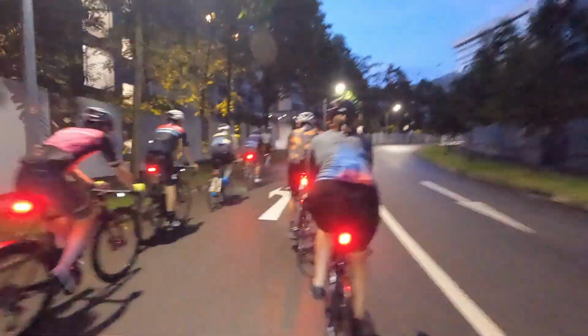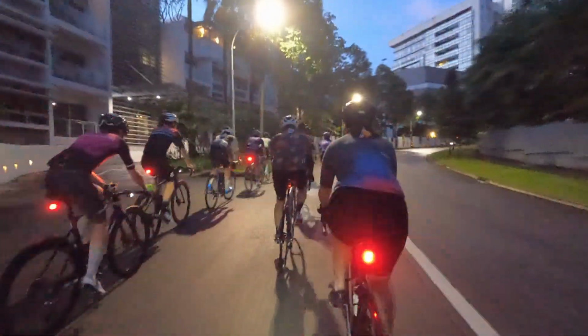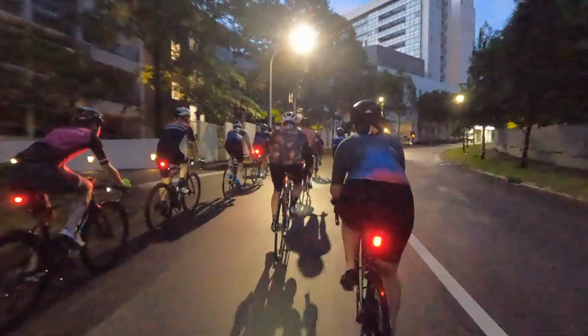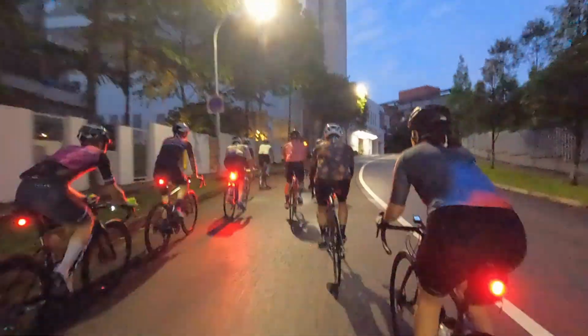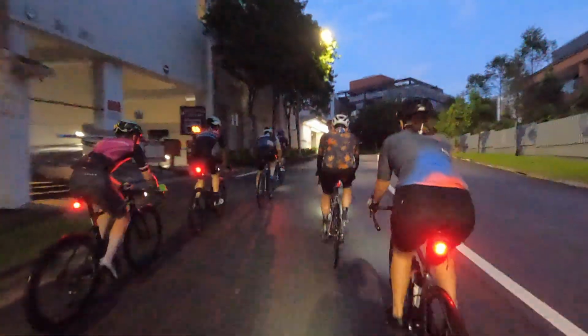Now this is also one of the reasons why Mount Emily is nice. It is because it is a long and slow climb, so you don't really have to push out a lot of power. I was maybe doing like 180-200 watts in the draft, although that might seem a lot to many people, but I'm a heavy person, so that's kind of normal.